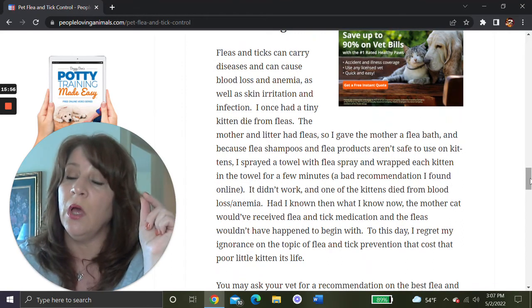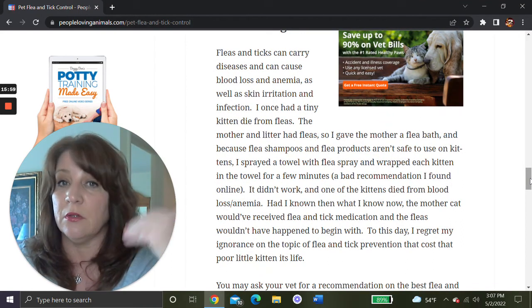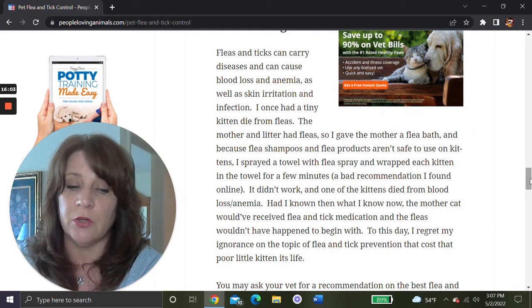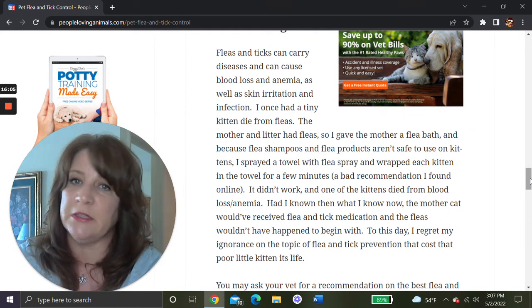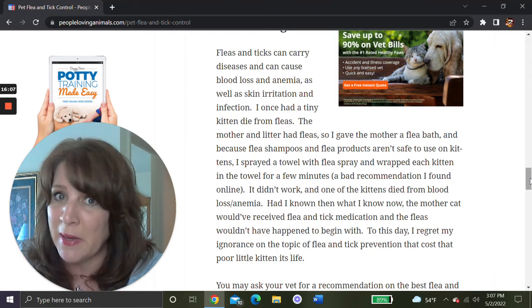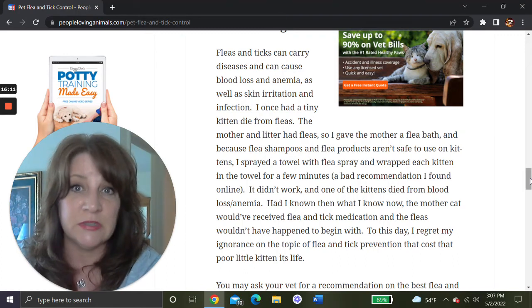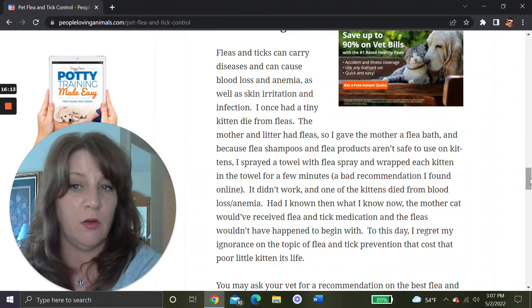And also, fleas and ticks can be particularly dangerous if you have an elderly pet. An elderly pet in general, they just don't have the wherewithal to fight stuff. They don't have the blood to spare. They don't have the immune system to battle any sort of disease that the flea or tick might bring, okay?